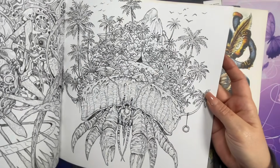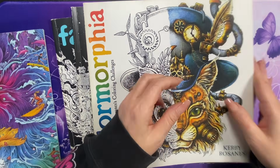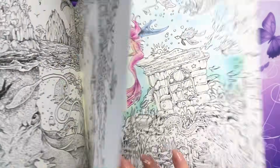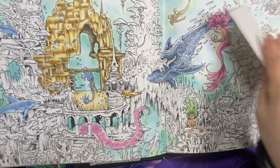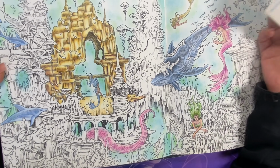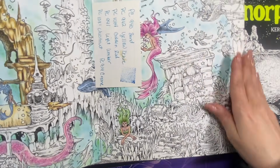But I get very wishful, thinking that I'm going to be a Kirby Rosanes colorist. And like this, I started this one, and I actually have a video of everything I've done on this. And I think I can come back. I think I can finish this. I wish that I could.